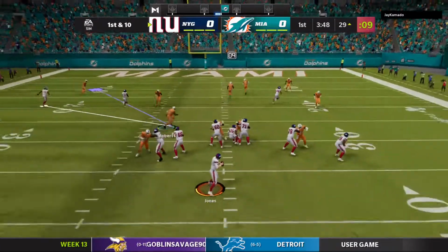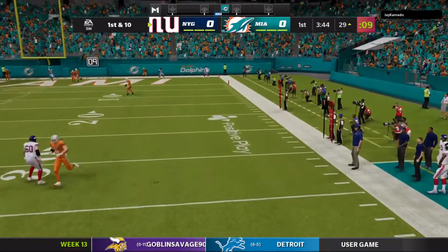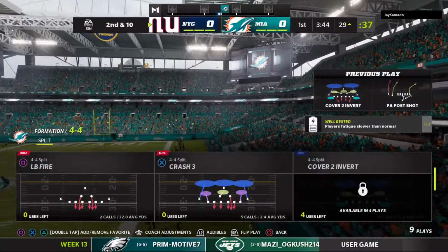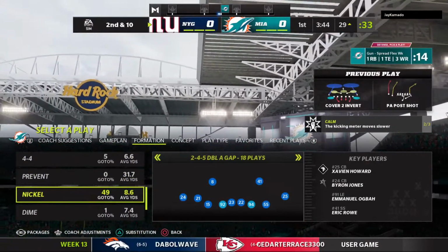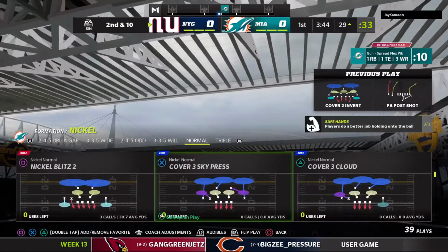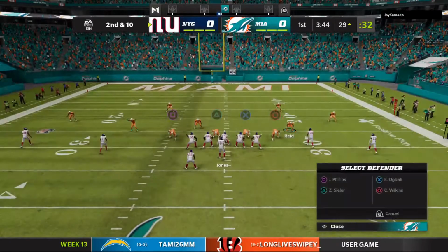Throwing Jones. Is incomplete here. So many times we've seen him try to escape the pocket and do something with his legs, but in this case, the pressure was too intense and he made the wise choice to just get rid of the football and make sure no one was going to get it. Second and 10.